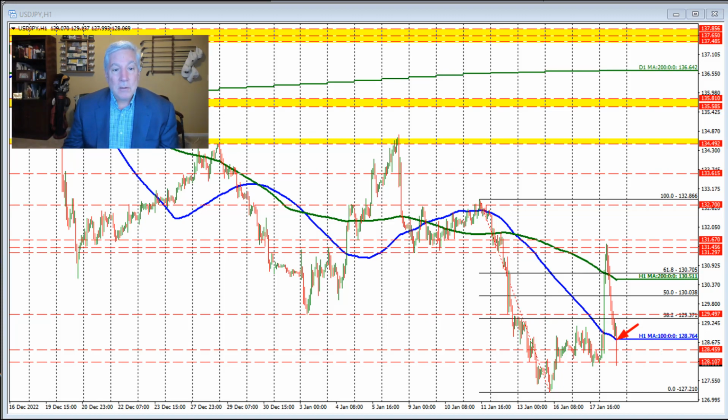What levels are important on the top side now is to get back above the 100-hour moving average, and then I also earmarked this level right here as a key level. You can see why that level near the 129.497 level, let's call it 129.50, was a key level. We had a swing low, and then it became a ceiling high right through here, broke through it with momentum, but failed, and then rotated back to the downside, and we started to use that area and the 38.2% retracement of this move as resistance.